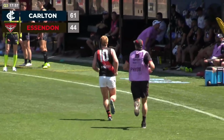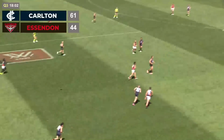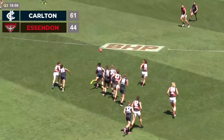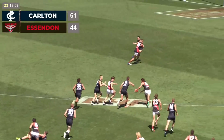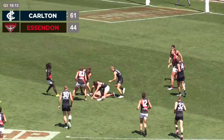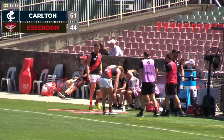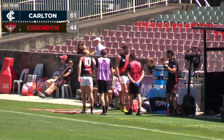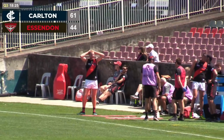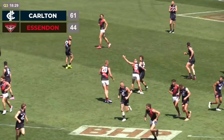Not in the 30s. Obviously, shortened season, but as we see Aaron Francis leave the ground with that knock to the leg, the way he's leaving without the assistance of trainers would be of some hope, though, for the Bombers that he's dodged anything too serious. As Perkins gets an opportunity here, tackled by Cripps inside 50. It's probably one of those ones, absolutely no risk and no need to take a risk when we're 3 weeks out from the season. He is a player who gets the odd knock as well, and hopefully this one's a very minor one.